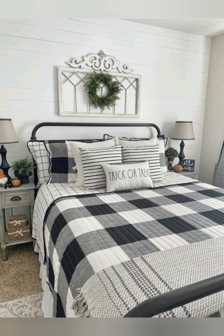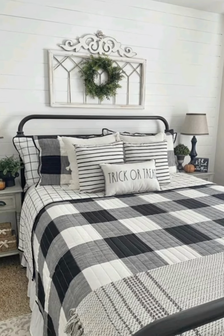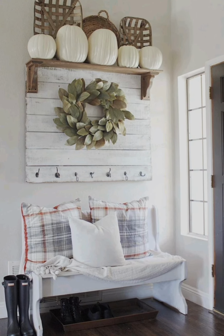Create a rustic kitchen island. If space allows, add a rustic kitchen island made from reclaimed wood or a vintage piece of furniture. It adds both function and farmhouse charm.